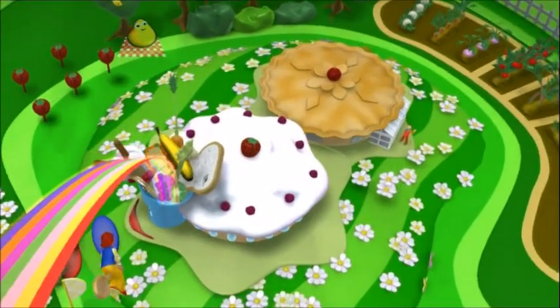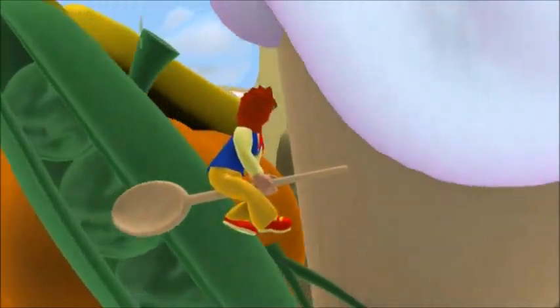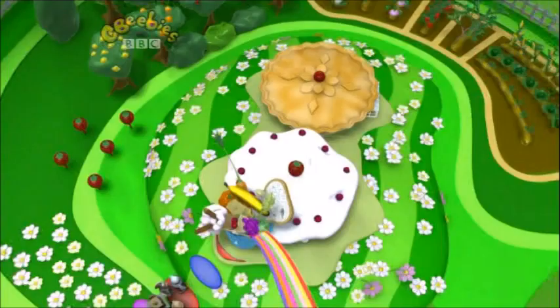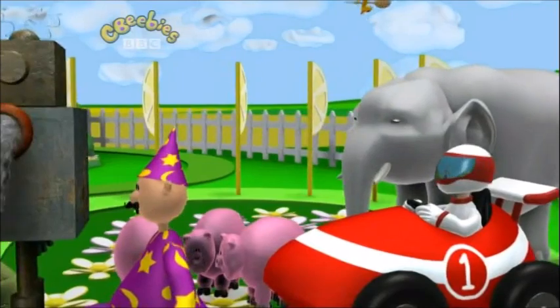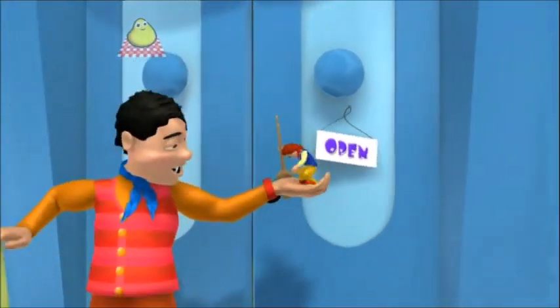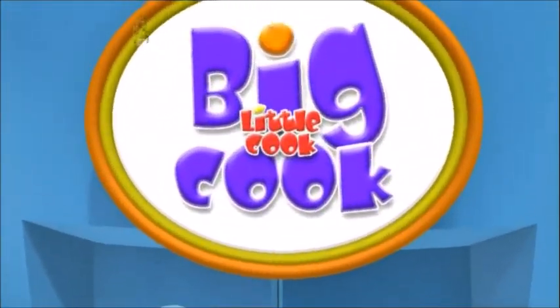Big cook, little cook. Welcome to our cafe. Big cook, little cook, want you to come and play. Meeting all the friends we cook for, sharing stories, trips and fun. Big cook, little cook, we'll cook for everyone.